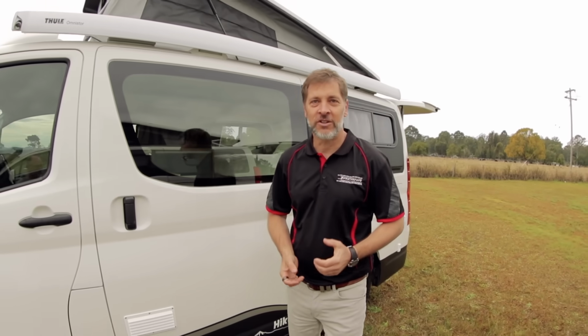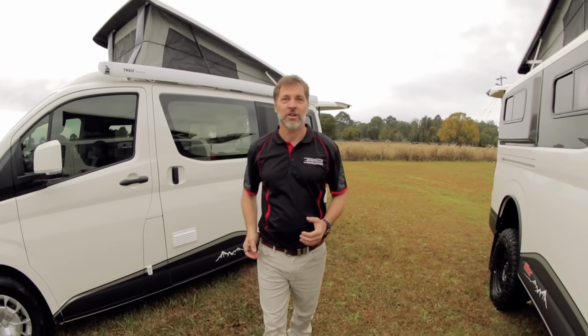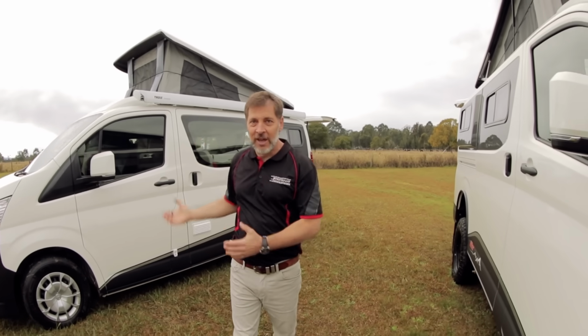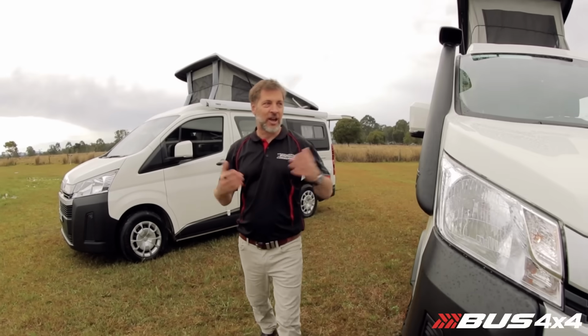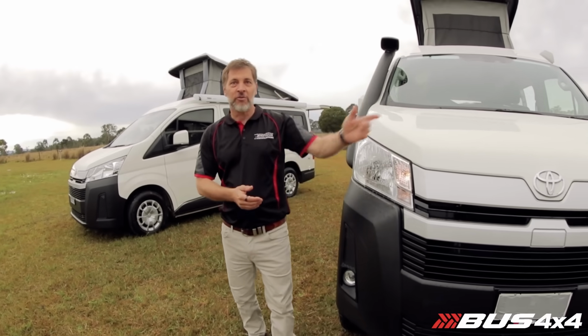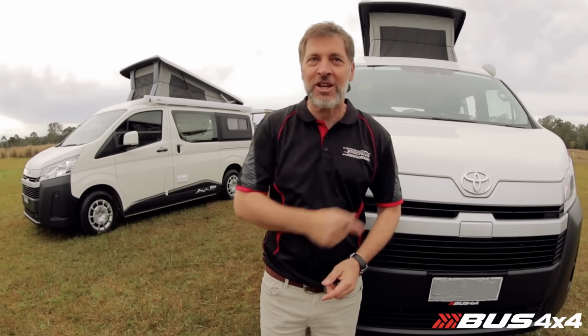Just some of the standard features on the Jacana Hikers. Awnings, pop tops, pods, double bed, galleys, snorkel, four-wheel drive if that's what you want. It can take you anywhere. You can go around Tasmania, go from Sydney all the way to Kakadu.